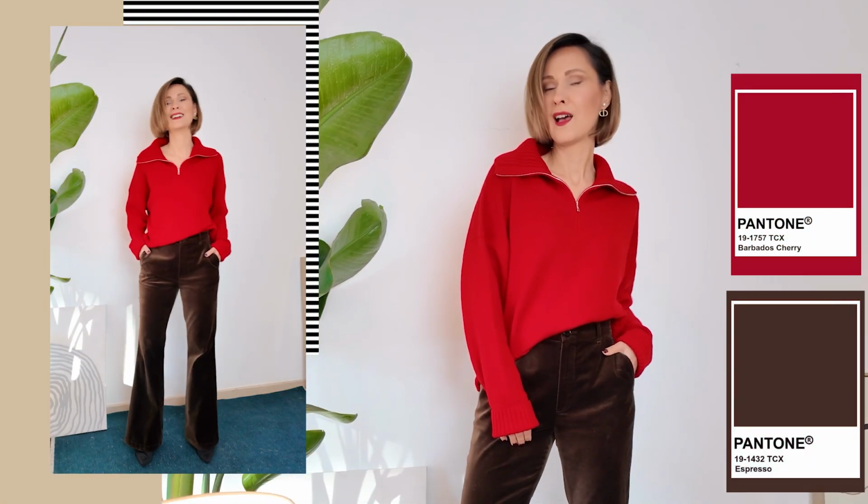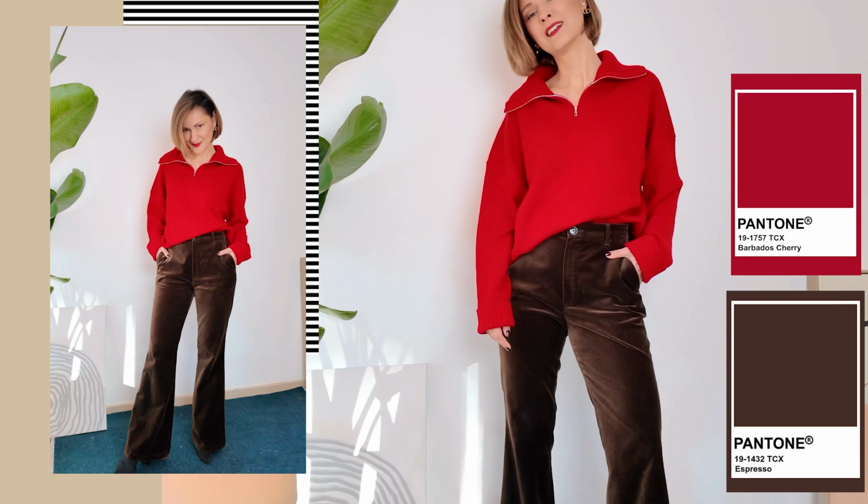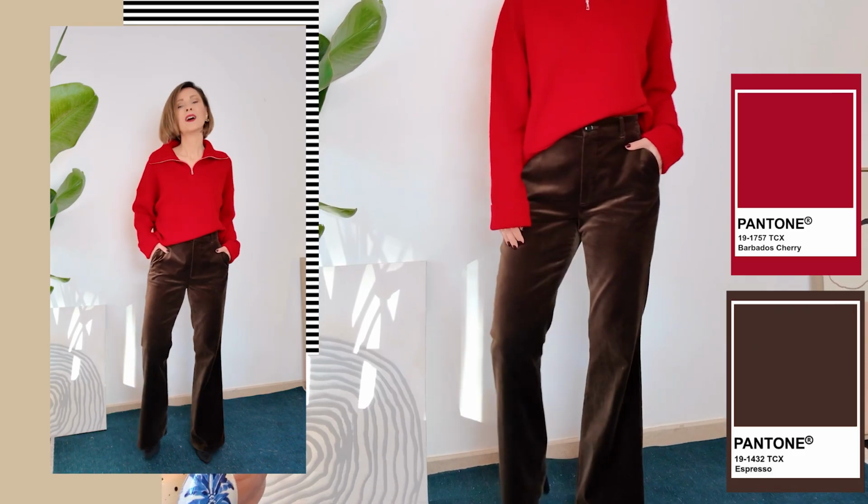My recommendation: swap green for a classic brown. Brown and red make a perfect, well-balanced pairing because they combine a grounding basic color, which is brown here, with a vibrant accent, which is red here.